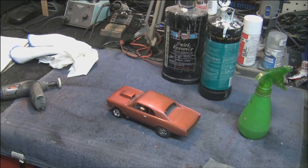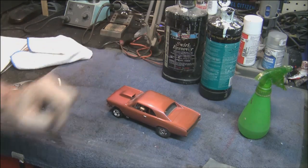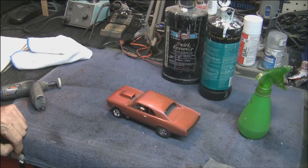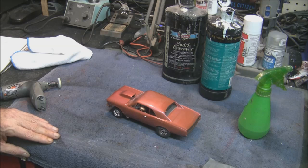And you're going to be taking your models to car shows or model shows and stuff like that. That's what the judges look for. They look for any kind of little blemishes in the paint. But just for your own satisfaction, when you put in so much work on your model and you want it to look as nice as possible, whether you're going to show the model or not, it's an extra step that you can take to make it turn out really, really nice.